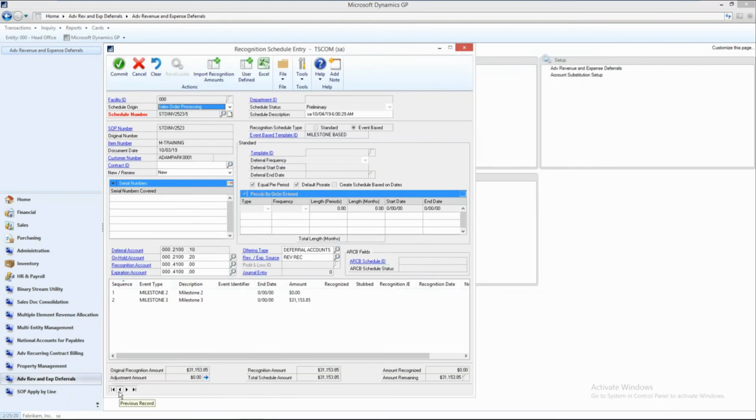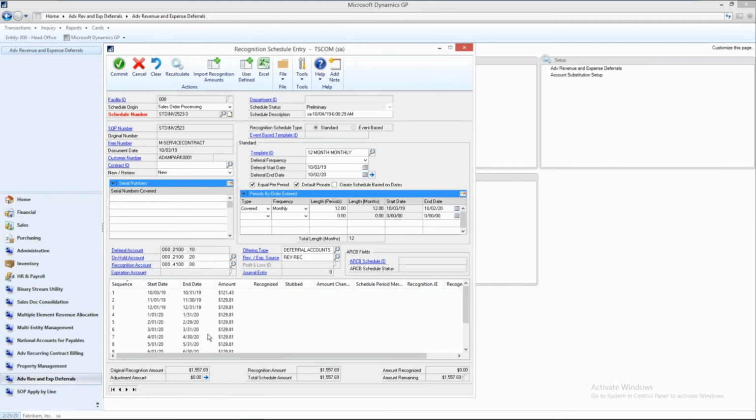Now, in a straight line scenario, where I've simply taken it, and in this case, I've got a 12-month monthly recognition, notice I've got my amounts showing here each month. A couple things to point out. Notice this first one goes from October 3rd to the 31st. That was our initial start date. It's giving me a partial amount. That's because I have this default prorate turned on. That gives me a prorated amount at the beginning.